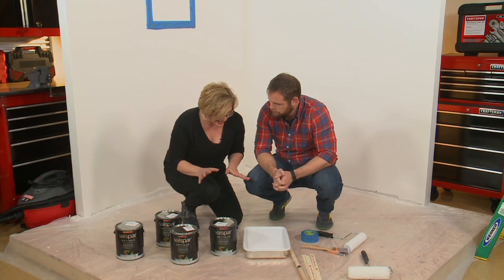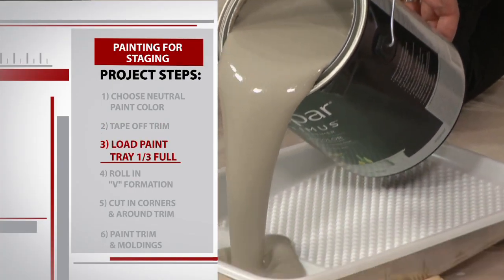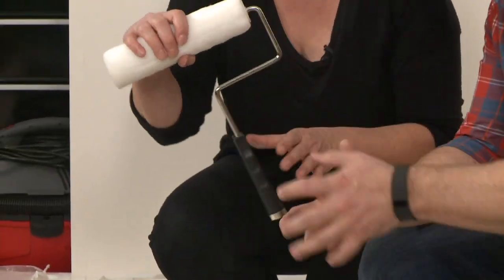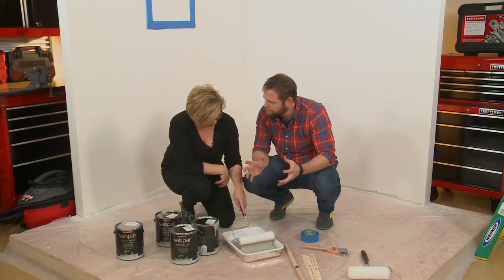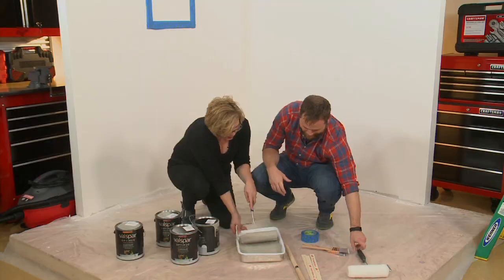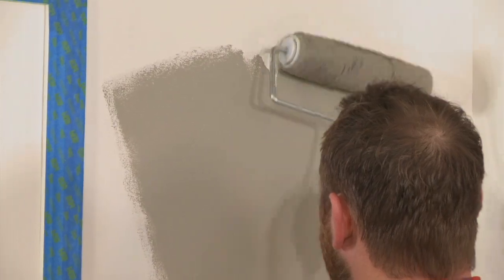I think we're going to use this grayish, and here's the thing that's awesome about this paint. This Optimus brand has a built-in primer, so one coat's going to do it. We grab our paint tray and load it up a third of the way. Julia's doing the rolling first and then cutting in the corners, but you could just as easily do the corners first. I didn't notice there's two rollers here today, so you're going to put me to work. Absolutely. Get going, dude. So you want to just start laying it on in a V. So that way you don't get those lines.